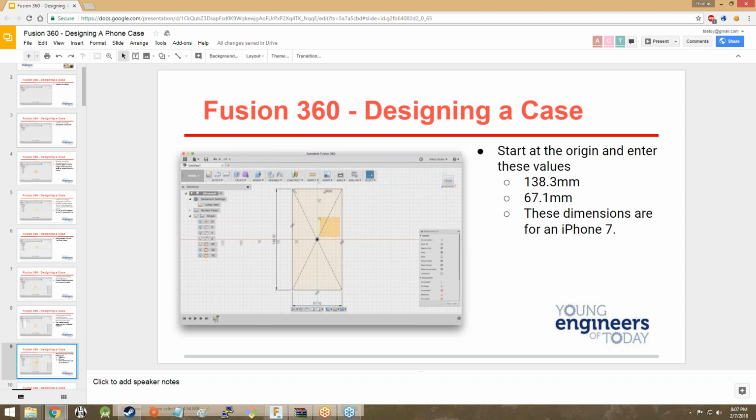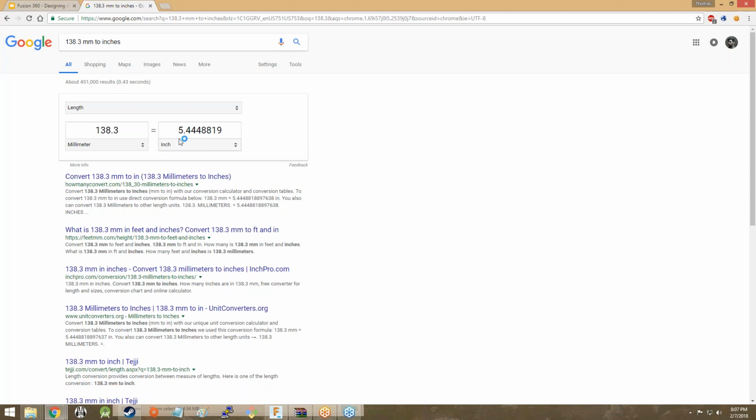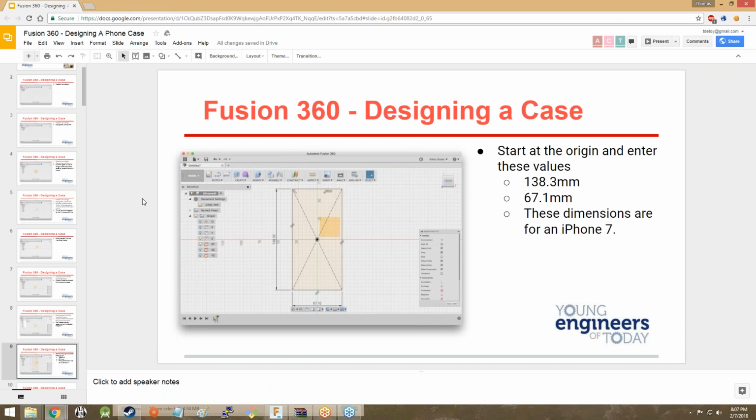The reason you did it in millimeters is because, even though we're very used to inches and stuff like that, and it's pretty clear that the iPhone was designed with that in mind as well, considering it's got some pretty ugly measurements, 138.3 millimeters, 67.1 millimeters. Let's go ahead and see about converting those to inches. 138.3 millimeters to inches is, well, okay, so it doesn't really translate very nicely to inches either. 67.1 millimeters. Yeah, no, never mind. That's just what they could fit in.